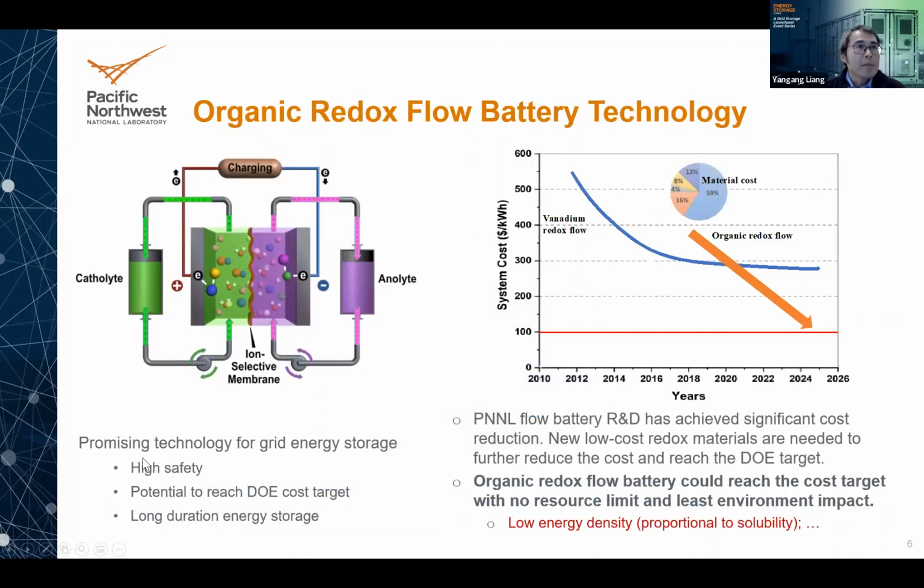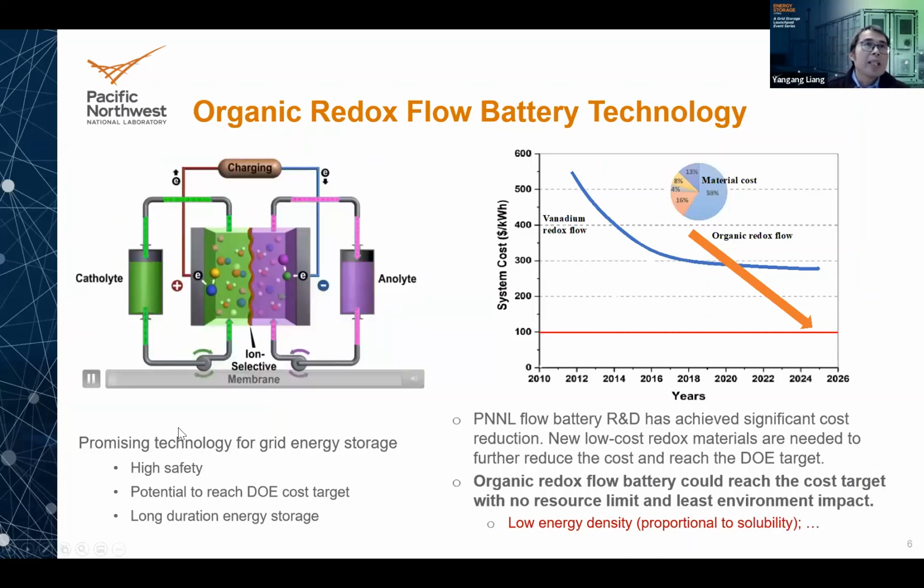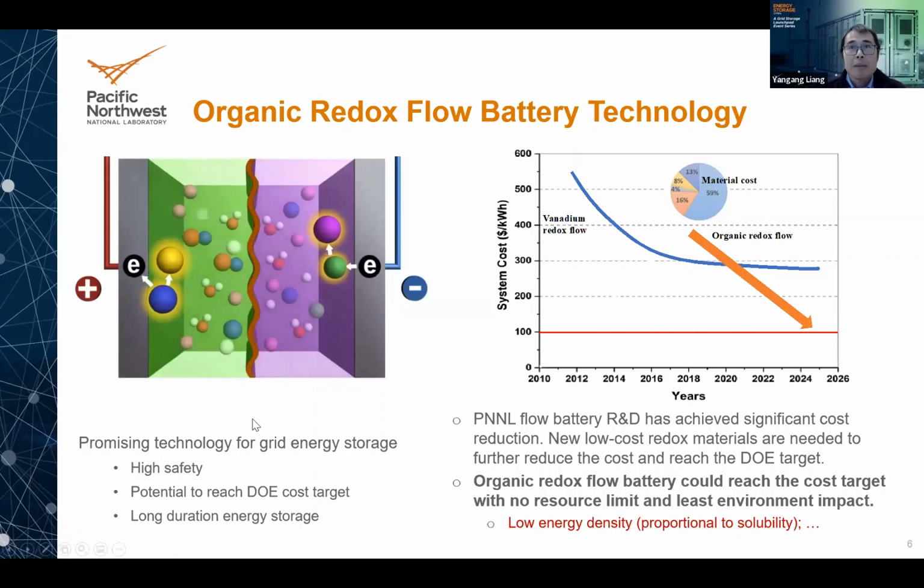Redox flow battery is a promising technology for grid energy storage. This cartoon shows its working principle. It's a very simple electrochemical device. It operates in aqueous solution, a non-flammable solvent, so this device has high safety. It also has the potential to reduce the cost. Because the energy is stored in the electrolyte in the tank, it's very easy to scale up. So this technology is also a promising candidate for long duration energy storage.